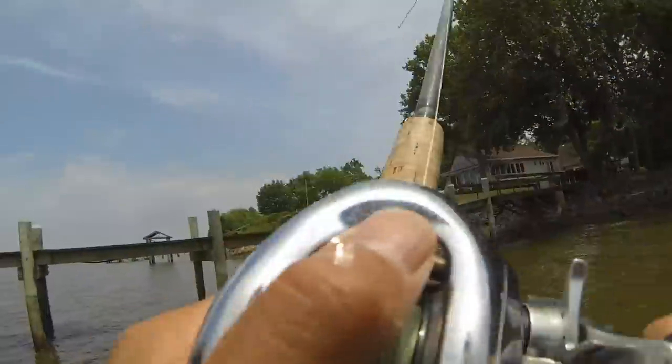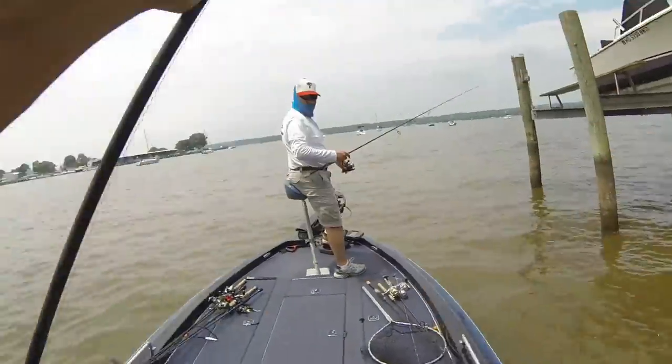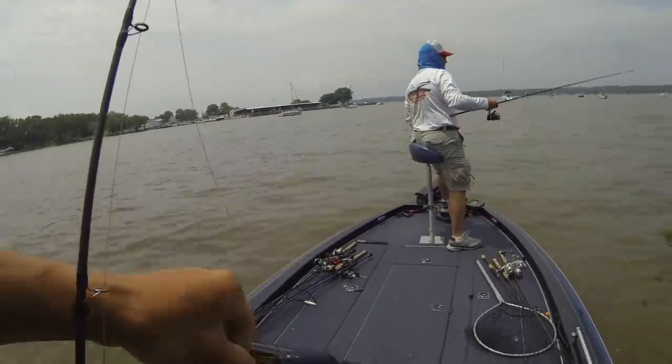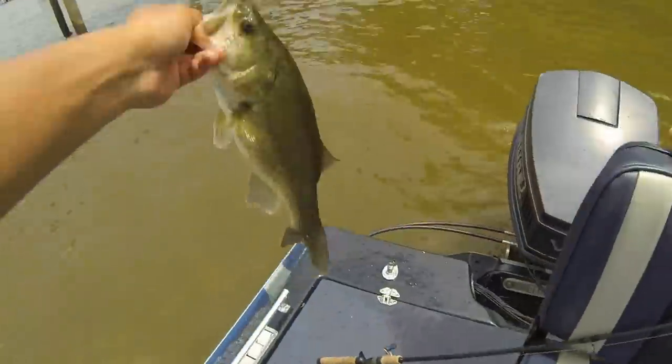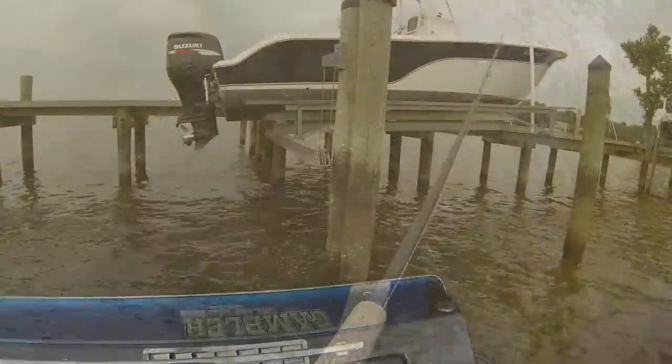There's one. Ah, it's a little one. I don't think it's gonna keep. No, no, that might keep. It'll be close. Nope. 13 and a half. Not gonna cut it. We got about an hour left or so.